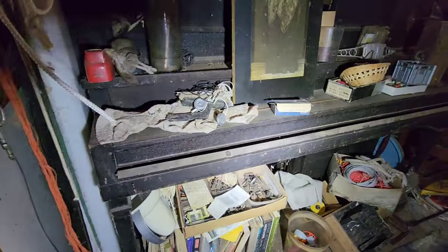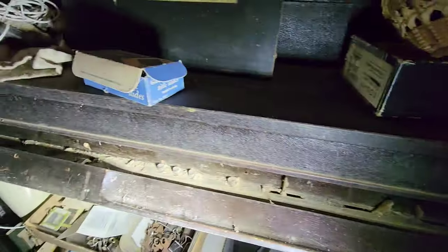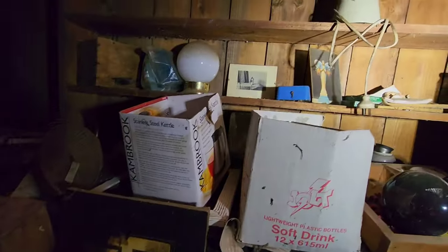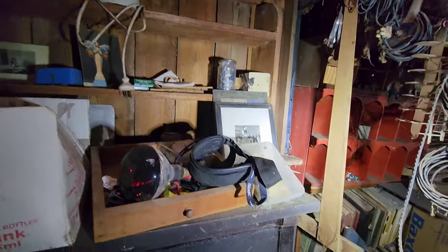So you've got a pianola over there. Little bits and pieces there. There's pedals down there that you would have played, and your roll of music in there. It's even got the candlesticks.